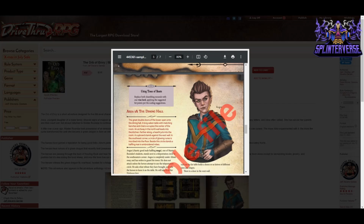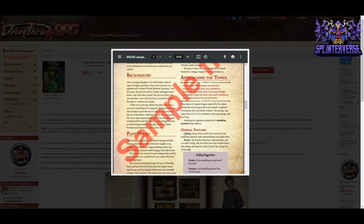But lots and lots of flavor text and things in here, so let's find a section that sounds good that we can read.